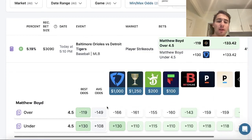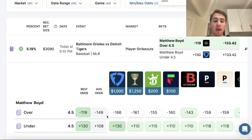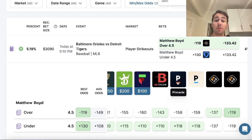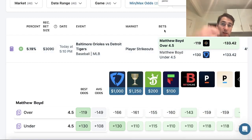It's just data. You look at every single sportsbook. All these books have slightly different lines from one another. I say this a lot, but you treat every sportsbook as a data point on where the line should be set. All these sportsbooks are pricing these wagers independently. And what you're going to notice is every single sportsbook, BetOnline, Pinnacle, which is known to be the sharpest sportsbook in the world, Fliff, all these sportsbooks have Boyd's over 4.5 strikeouts as the heavily favored outcome. Every sportsbook is saying he's a lot more likely to go over as opposed to under.